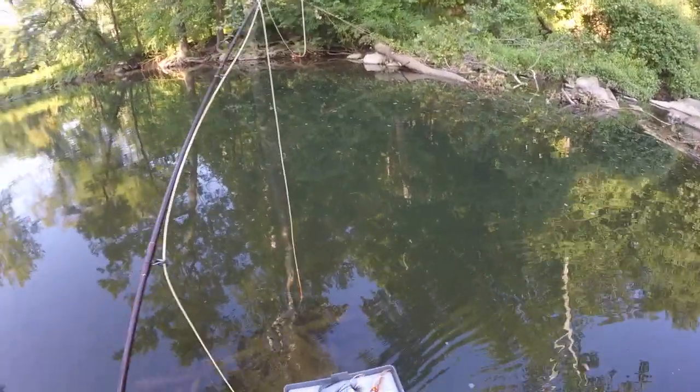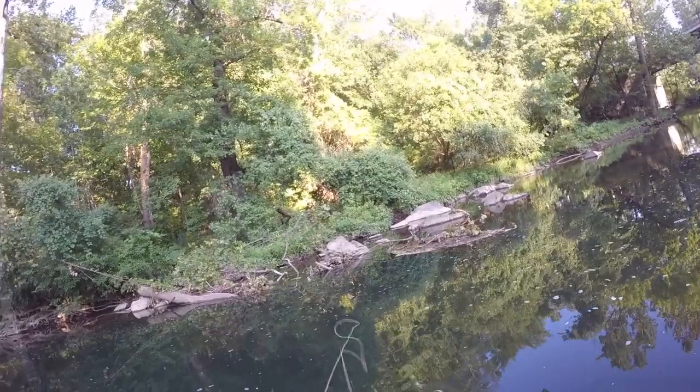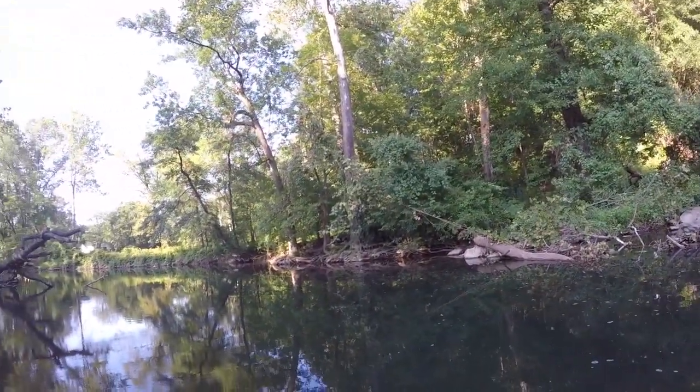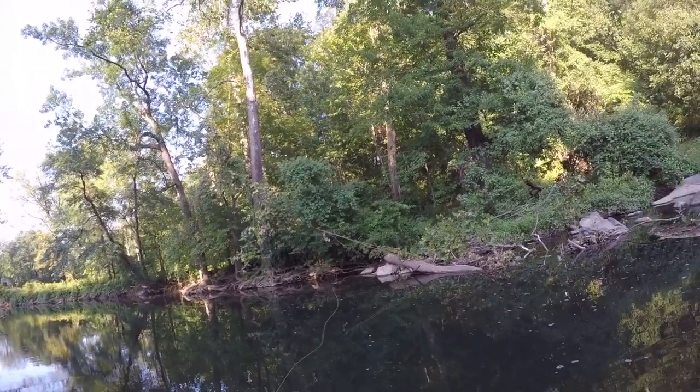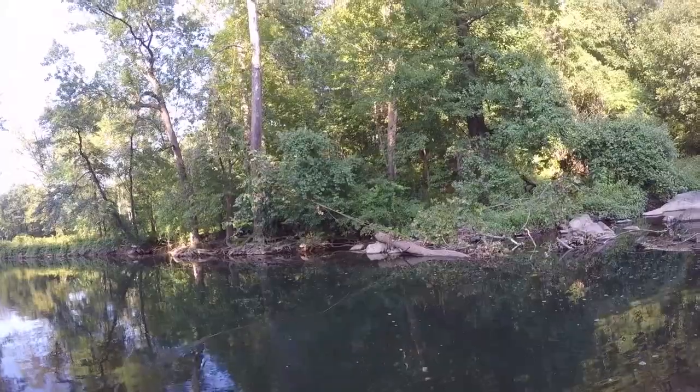Try one of these little froggies. This is kind of a natural looking little thing. Now we have a very natural looking frog popper guy. Let's see what that does, if anything. Ooh, it pops very nicely.